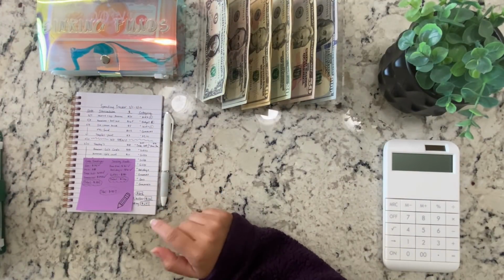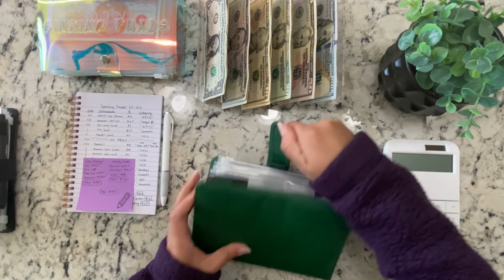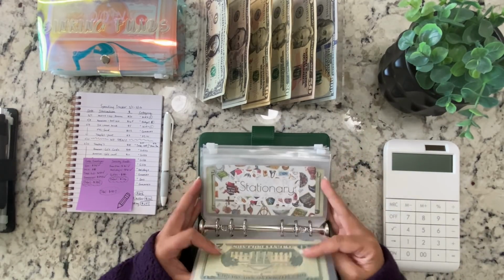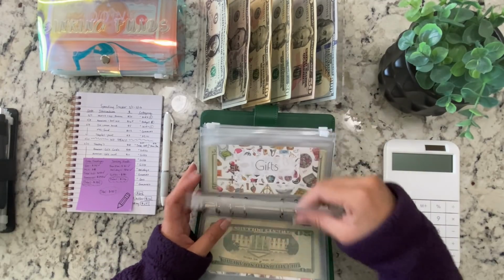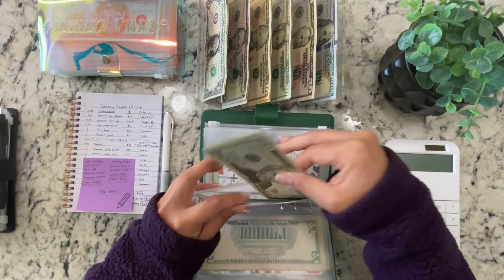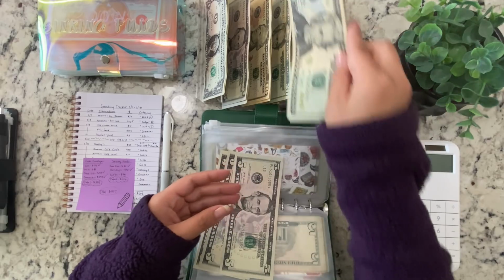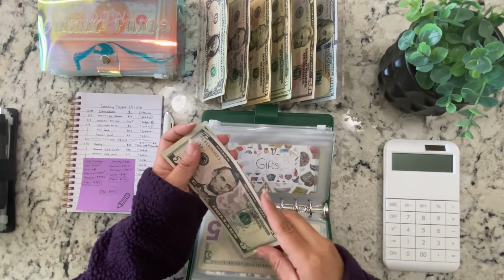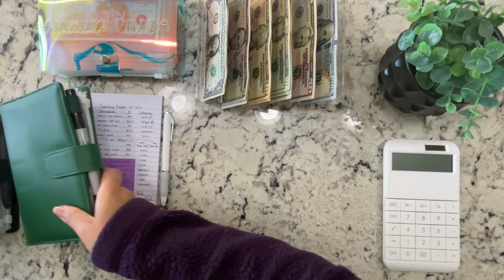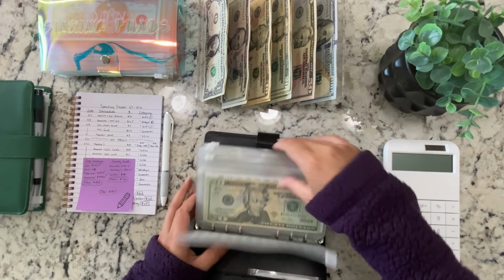And then the last envelope besides miscellaneous is gifts, which is going to be for the gift cards for the giveaway. So that totals to $80. I have this gifts envelope, but technically it is for giveaways. So that's 80. Yep, we have it all here. And now there's $15 left. So we are done with this binder. Now I'm gonna go and get the $4 from miscellaneous, and we're all done.